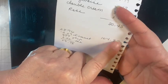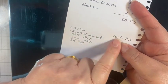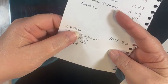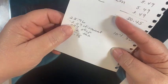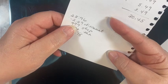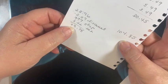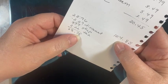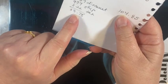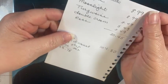All right, and this is what I paid. Now this is just the retail price. This is not shipping. This is not tax. It was just $104.85. What I paid was $23.96. I had a $2.39 discount code. I paid $9.99 in shipping and $2.22 in tax for a total of $33.78 versus $104. So that's a third of what all of this would have cost me individually.